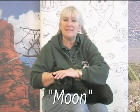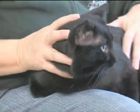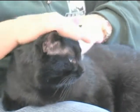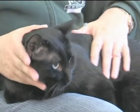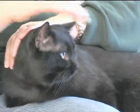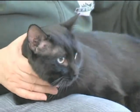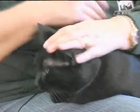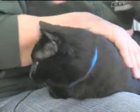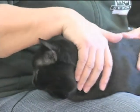This kitty's name is Moon. He's black, he's soft, he was found as a stray wandering, but he's a sweet, gentle little guy, and he would probably suit any sort of home. He's very mellow, so I think he must have been loved in his past and got lost somewhere and then ended up here with us.